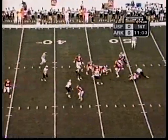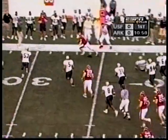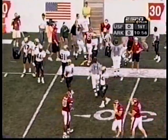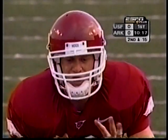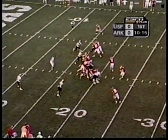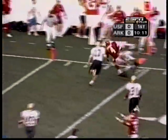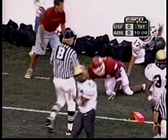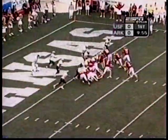Play action. And Jones has some running room. Maurice Tucker misses on the tackle, and Daly knocks him out of bounds at the 28-yard line. And here comes a loss of 4 yards on the play, and second down and 14. From the shotgun, Hobbs is able to turn the corner, hit it for the end zone. They're saying he's out of bounds at the 1-yard line. But now the Razorbacks, first and goal at the one.